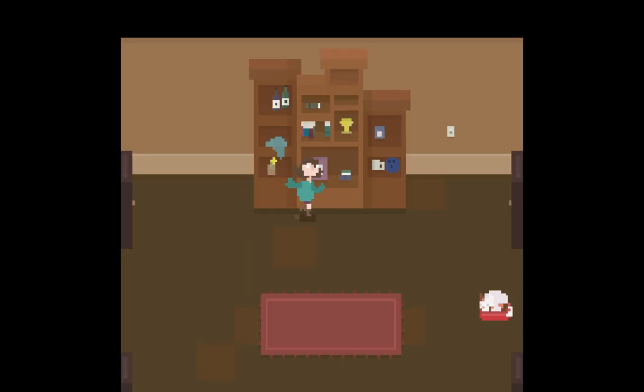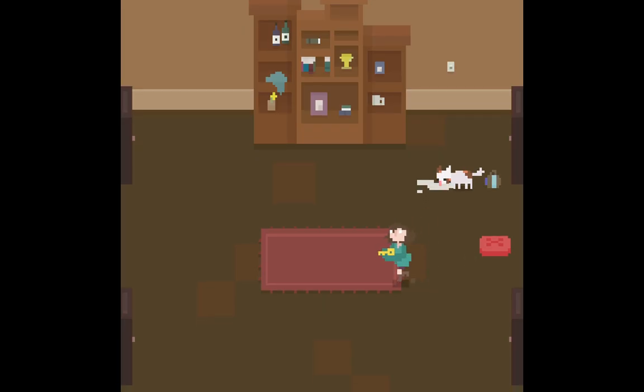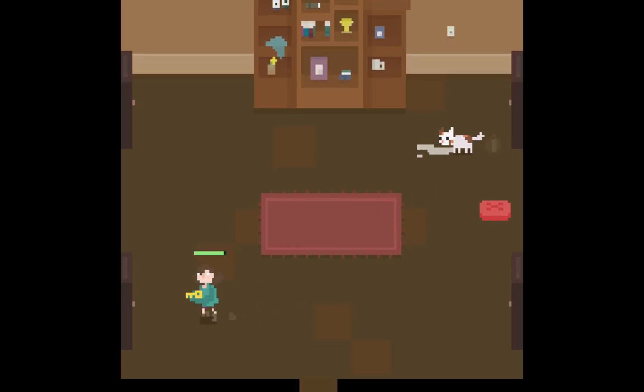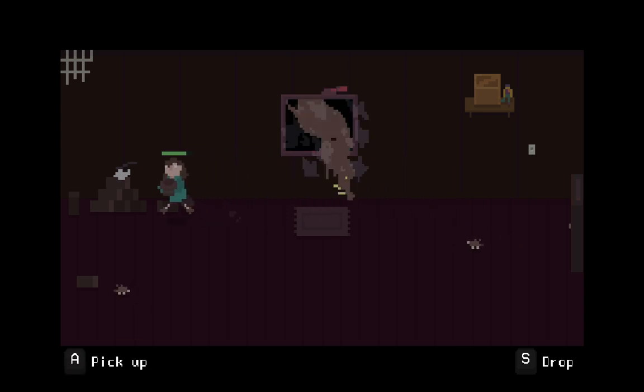Start by grabbing the bowling ball and awakening the cat. Then, grab and pour the milk in the main room and grab the storage key. Now, before we progress, be sure to kill any small frogs you see with either the bowling ball or the axe. You'll need to kill 5 of them to obtain the ending.